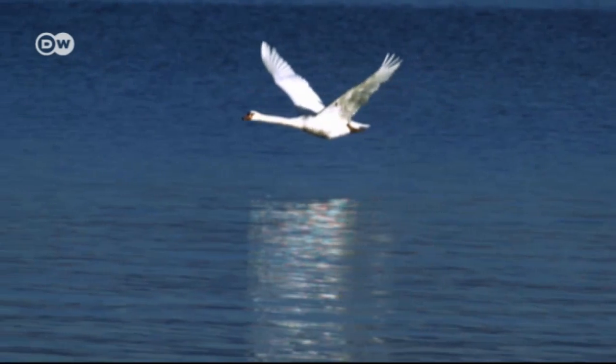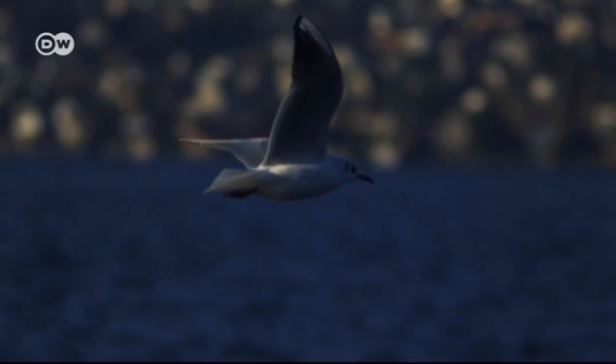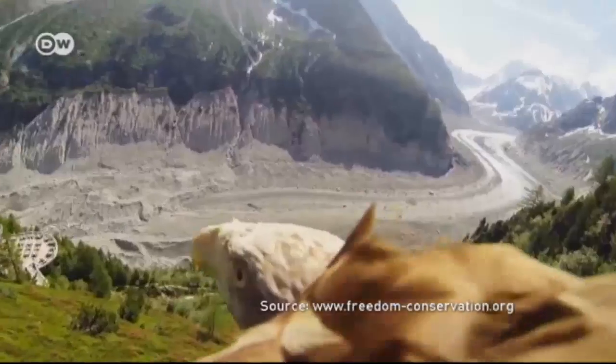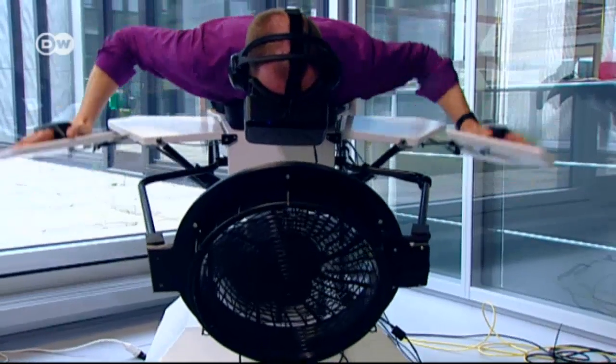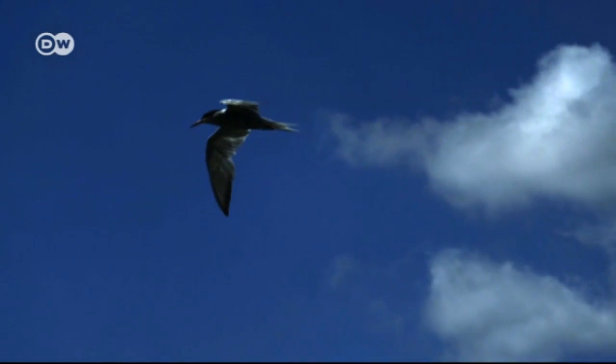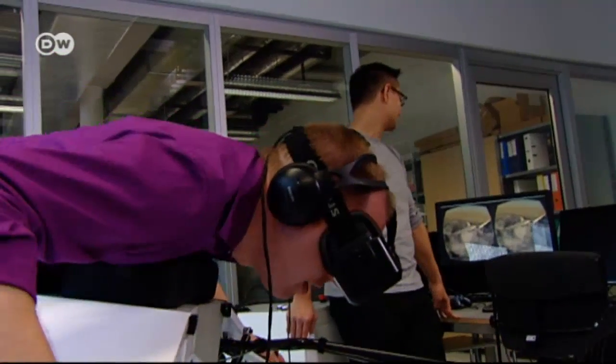Now, our reporter Axel Primavesi tested it out to see if it comes close, or a little bit close even, to the real deal. Flying free as a bird, elegantly through the air and over the landscape. That's the idea. But somehow it looks different with me. The real question is whether the illusion works.